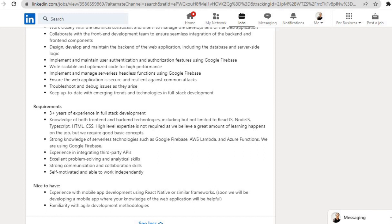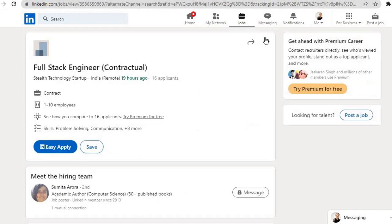Location is remote. Requirements for this role are 3+ years of experience in full stack development, knowledge of both front-end and back-end technologies including but not limited to React.js, Node.js, TypeScript, HTML, CSS, strong knowledge of serverless technologies, experience in integrating third-party APIs, excellent problem-solving and analytical skills, strong communication and collaboration skills, self-motivated and able to work independently. If you are eligible for this, click on this easy apply button, fill the application form and submit it.